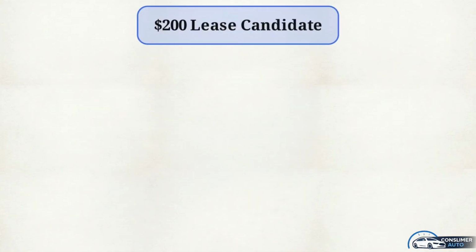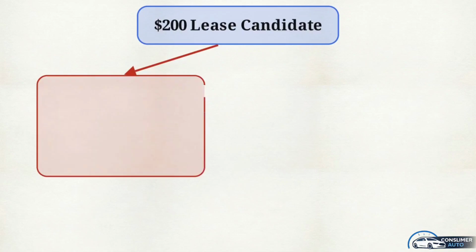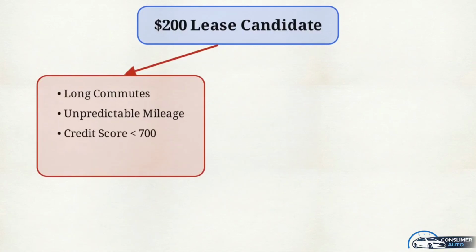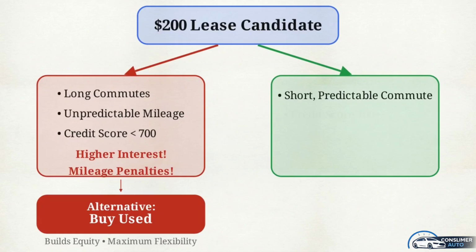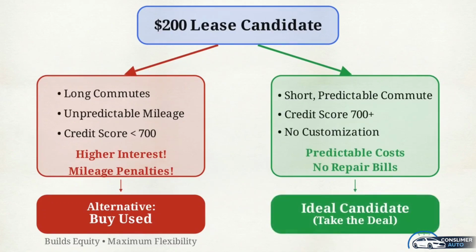This decision flowchart identifies who the $200 lease actually serves. Drivers with long commutes, unpredictable mileage, or credit scores below 700 face higher interest and potential penalties that outweigh the low monthly payment. For those who need maximum utility and flexibility, purchasing a reliable used vehicle provides more long-term value than a restrictive lease. The ideal candidate has a short, predictable commute, high credit, and no need to customize the vehicle.